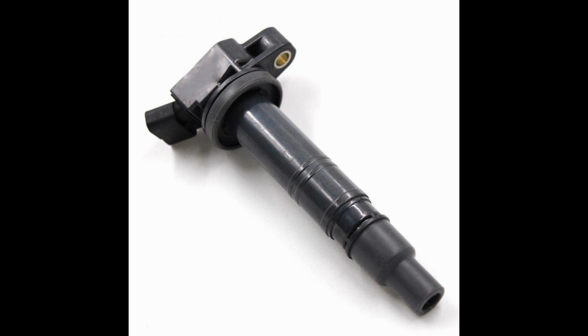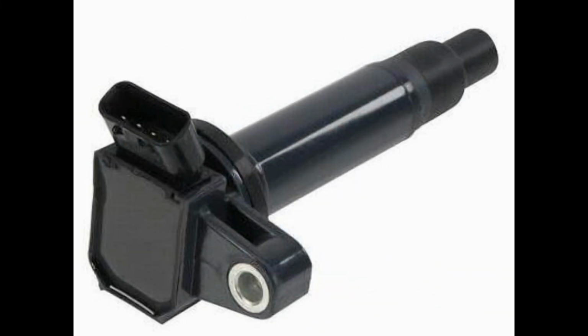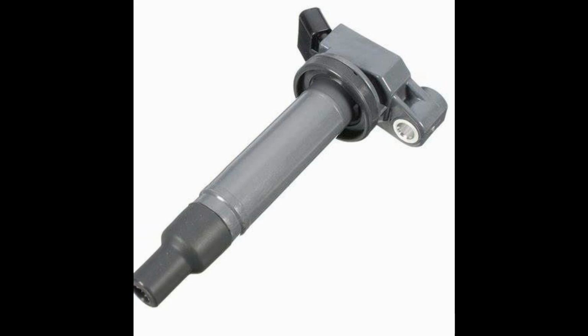It works by using a transformer to step up the voltage from the battery to the thousands of volts needed to create the spark. The ignition coil also serves as a pass-through for the electrical current that flows from the car's battery to the spark plugs, which ignite the fuel in the engine. The ignition coil is a crucial component in the engine's ignition system, and it works in conjunction with the spark plugs and other ignition system components to ensure efficient and reliable operation of the engine.